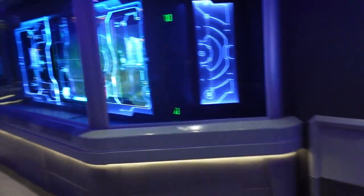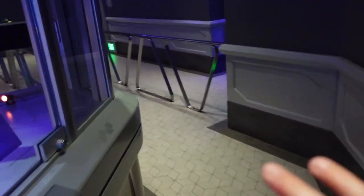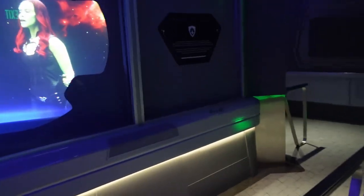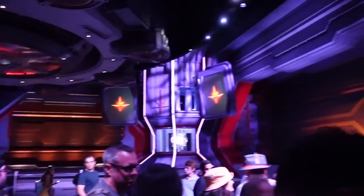Now, this rarely happens. We almost never see this where you get to walk straight through here. Usually, even when there's nobody in line and you don't have to wait, they still make you walk through all those queues. So that just goes to show you how few people are here. I love it. This is what it looks like in here when it's not working. Just want to make sure nobody gets vaporized today. You can see the little special effect is not working today.